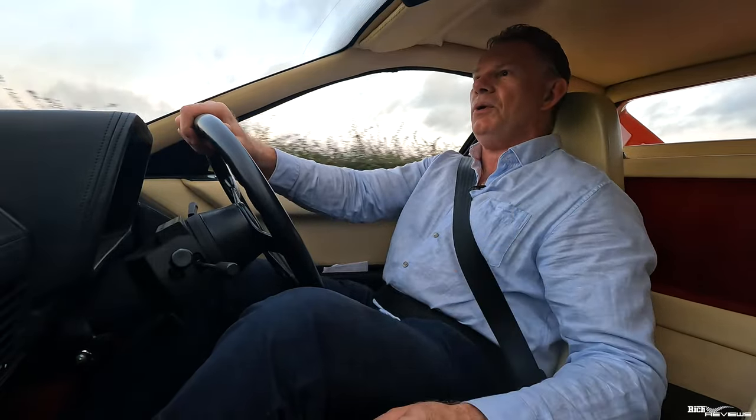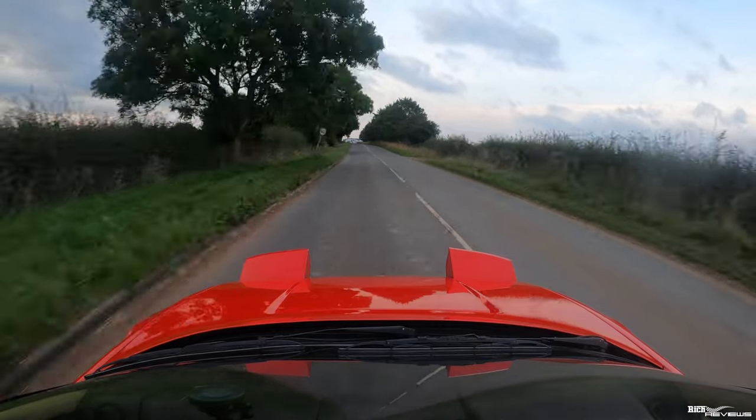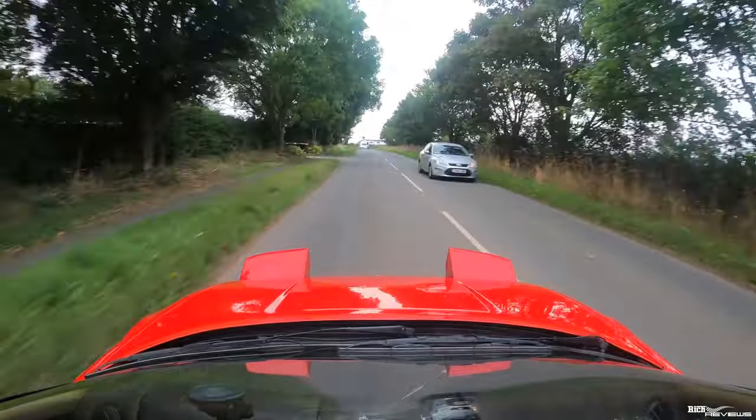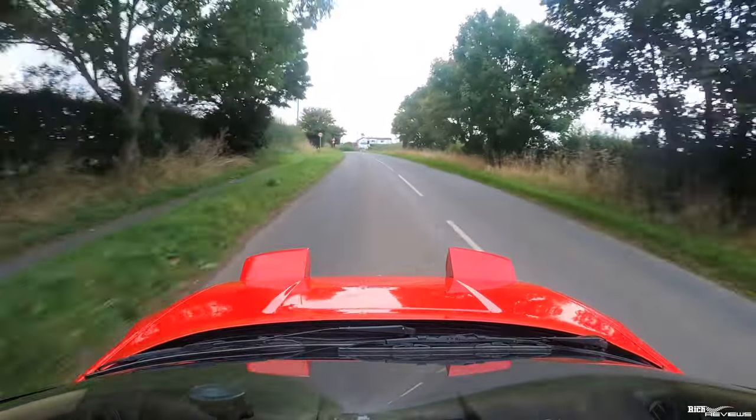It's a 1991 Ferrari Testarossa. You know, you're not going to get all those modern electrically controlled fully angled seats. You just don't get that in these classic old Ferraris.